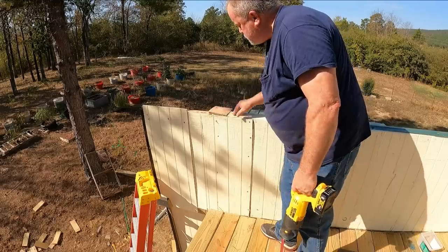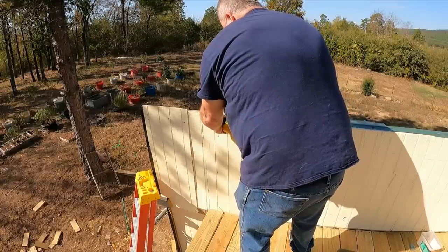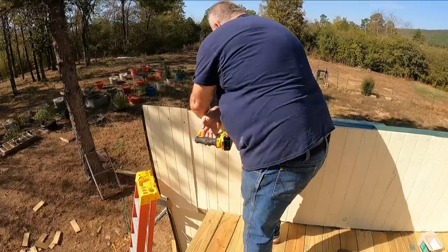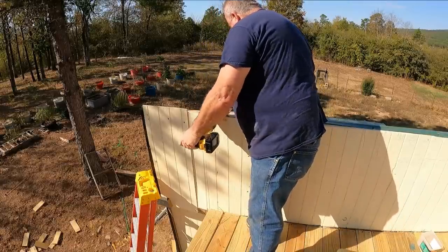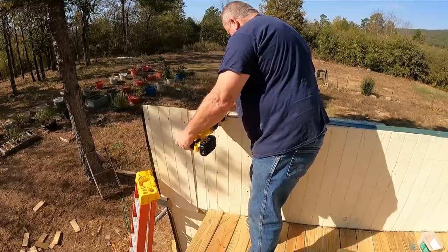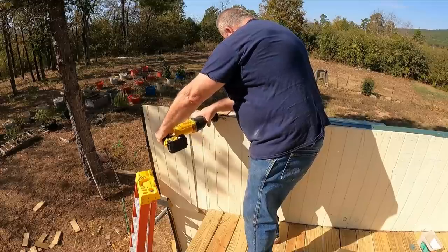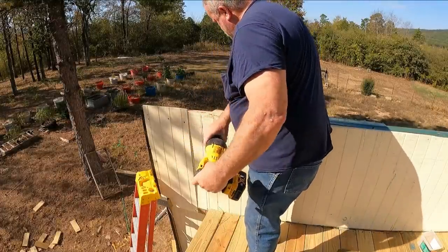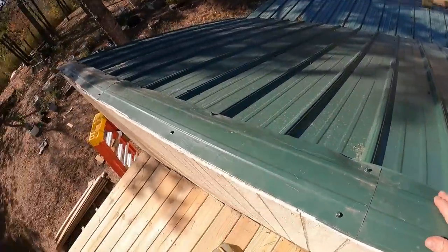All right, I gotta build this up to here. So that'll work. I'll cut this piece off flat. All right, I got all that protected now. Got flashing all the way down it.